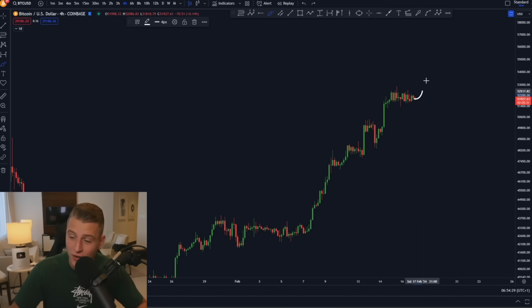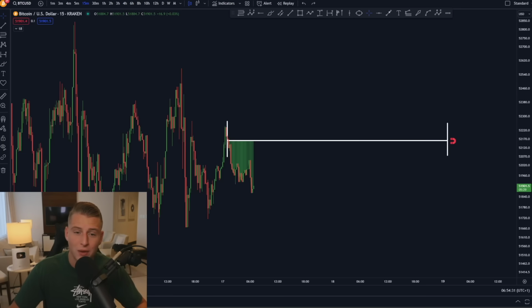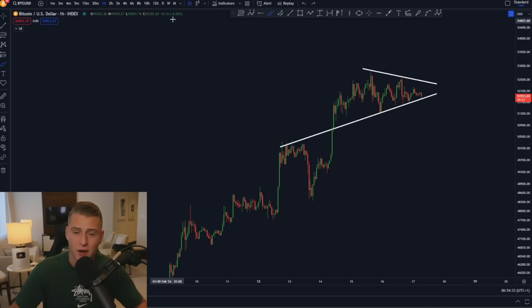Maybe we're going to create another leg towards the upside, but what we will be looking at is this consolidation phase right here. If we're going to see another breakout towards the upside, then most likely we're going to see another push higher, and if not, we're going to be looking for some lower targets for Bitcoin.